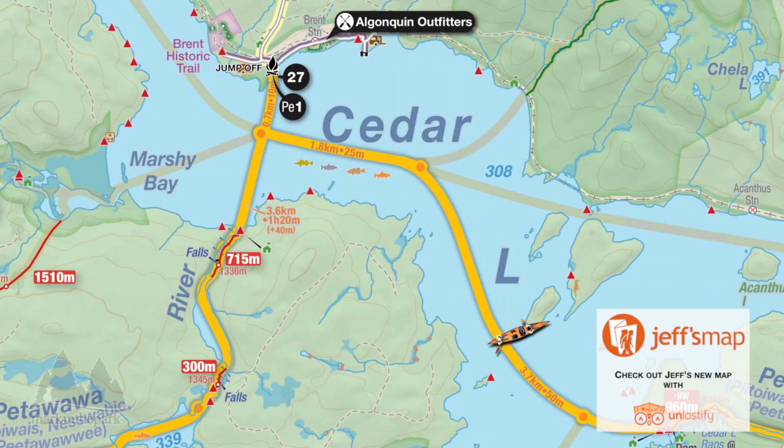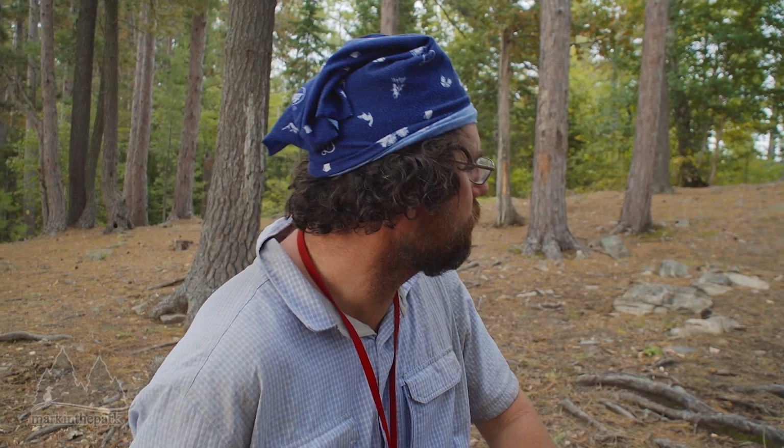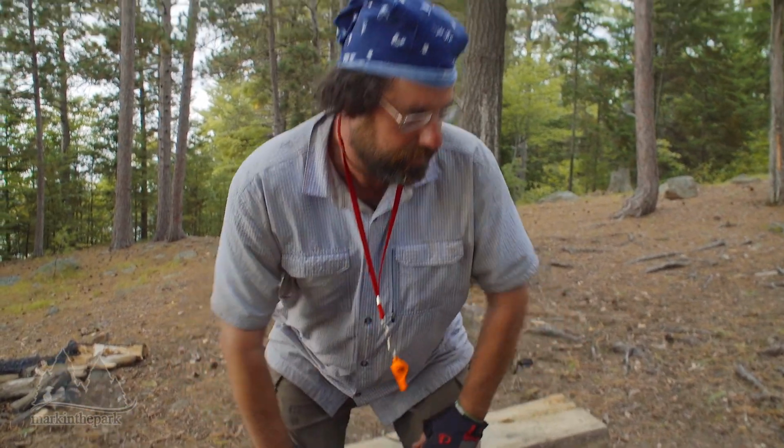And we're here on this rather long island with the lone campsite on it. And you can see it's loaded with pines. It's a big open site. It's a bit slopey, but it's a beautiful site for summer. Lots of breezes to keep the bugs away.